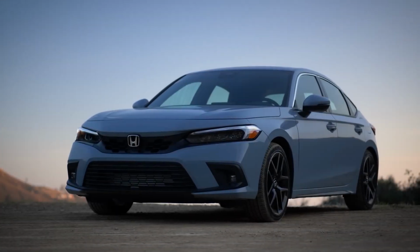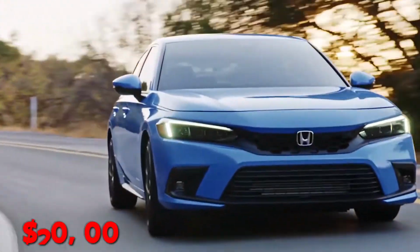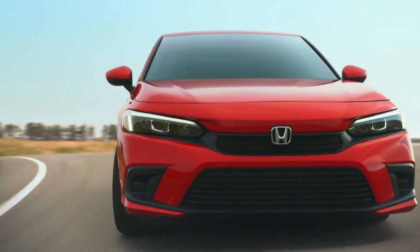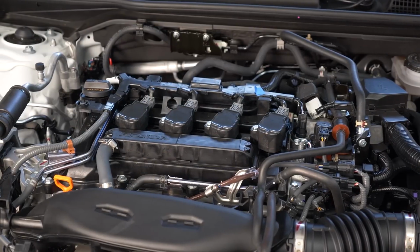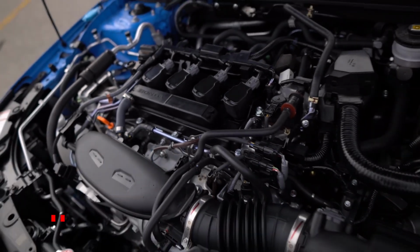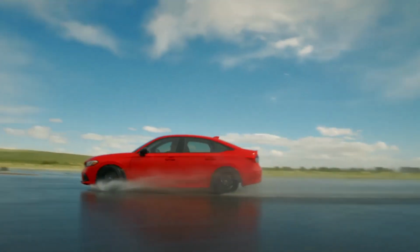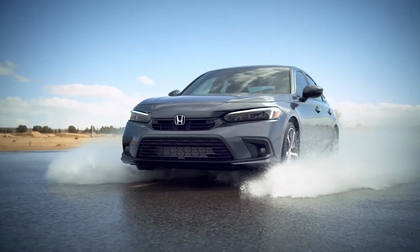At number 2, the 2022 Honda Civic Sport Hatchback, starting around $20,000. Honda launched these at $22,550, and today low-mileage ones under 20,000 miles cost $18,000 to $22,000. Honda put a 1.5-liter Turbo 4 under the hood that makes 180 horsepower and 177 pound-feet with a CVT that's tuned for better response. The CVT actually works well here and doesn't feel as rubber bandy as older Honda CVTs.